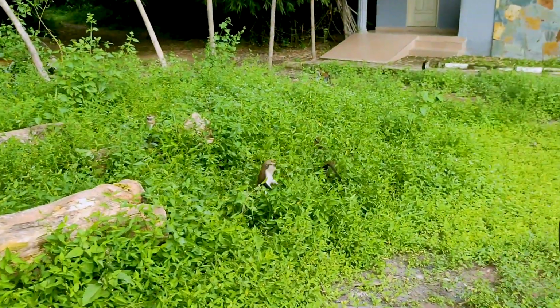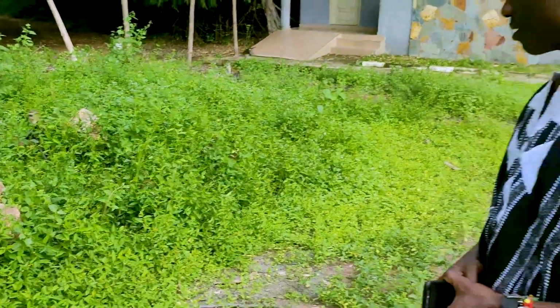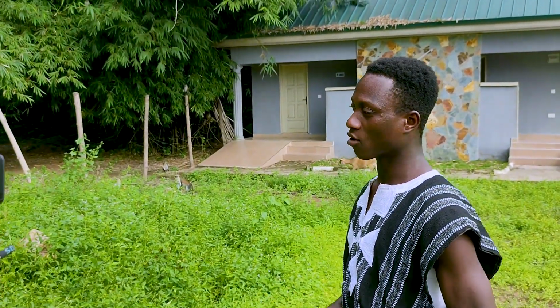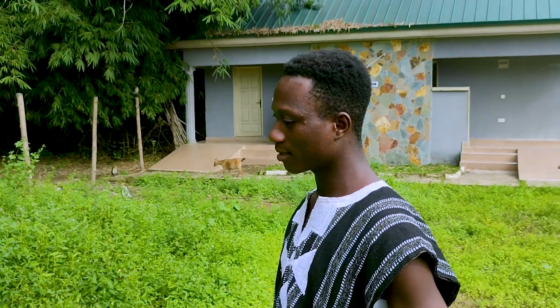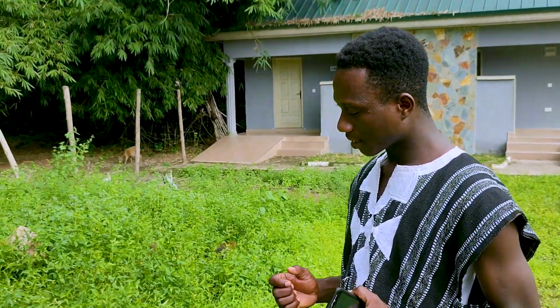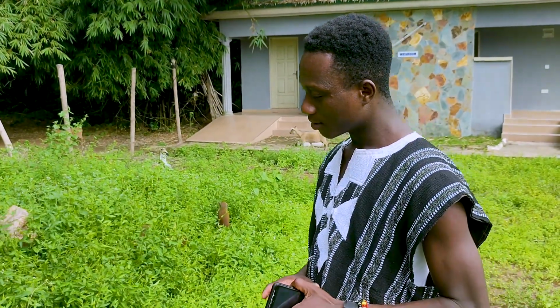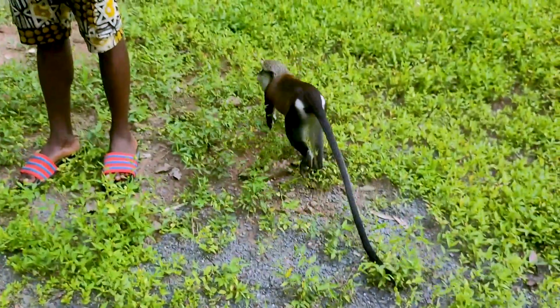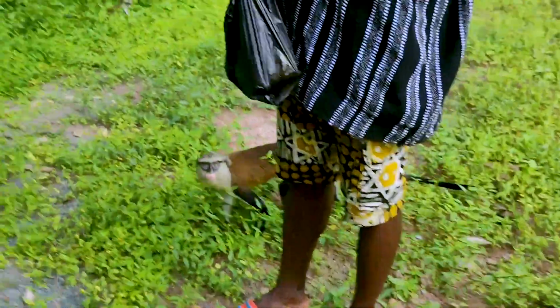Once again, welcome to Tafi at the Monkey Sanctuary. And these particular monkeys are called Mona species or Mona monkeys. The reason they're called Mona monkeys is that when you take a critical look at their back, you can see two white dots. That makes them different and unique from the other monkeys.